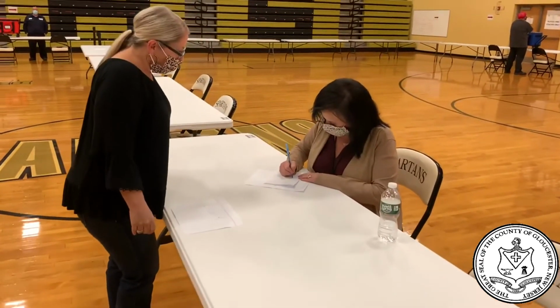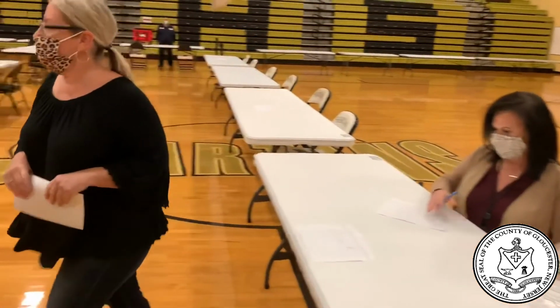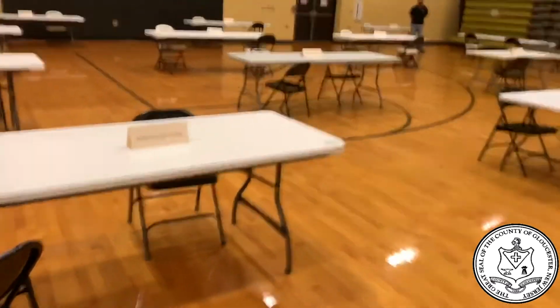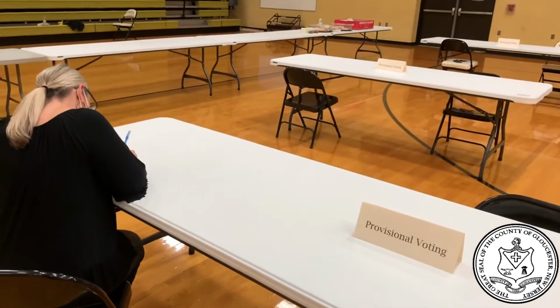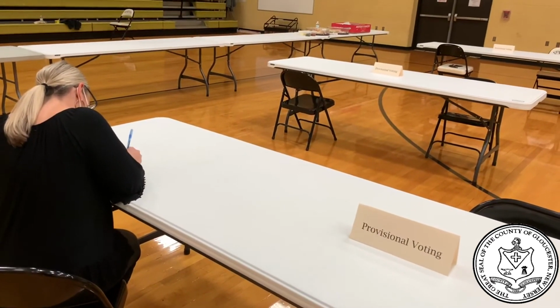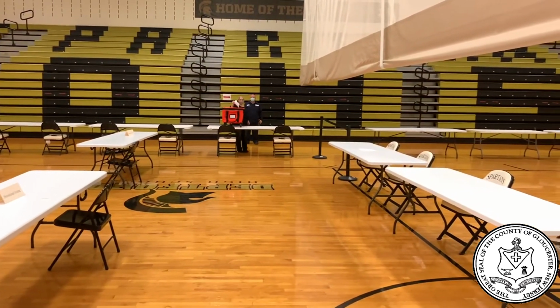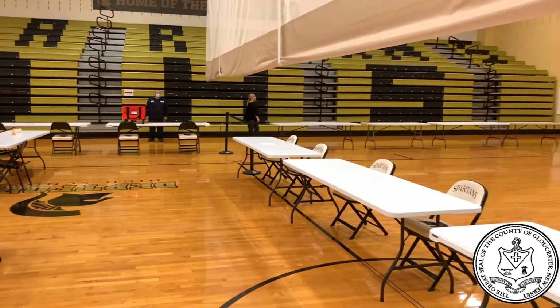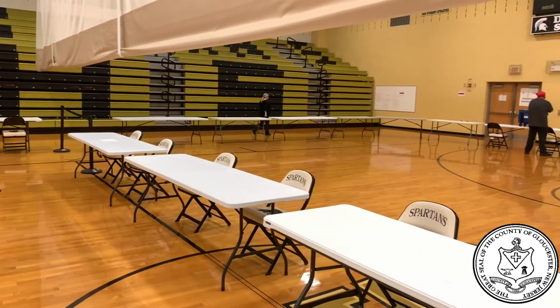Upon finishing the voting of your ballot, you will place it in the envelope. You will sign the certificate that it is yourself voting the ballot. You will place it into the outer envelope, and then you will proceed to the provisional ballot drop box, at which point you will put the provisional ballot into the provisional ballot drop box, and then you will exit the polling location.